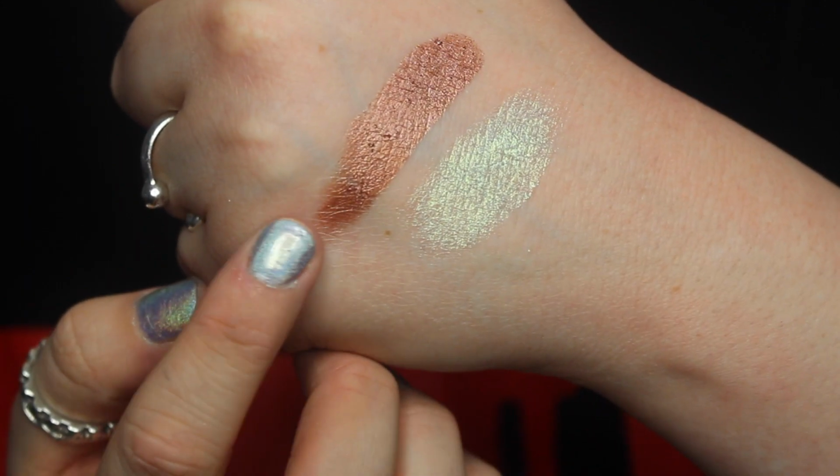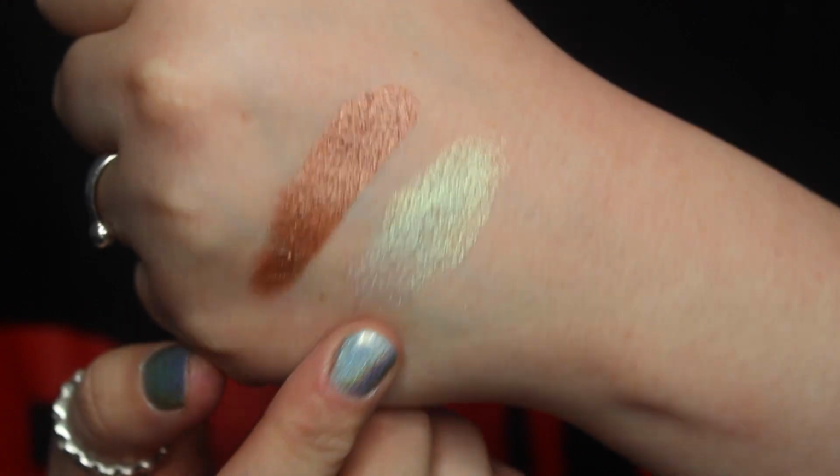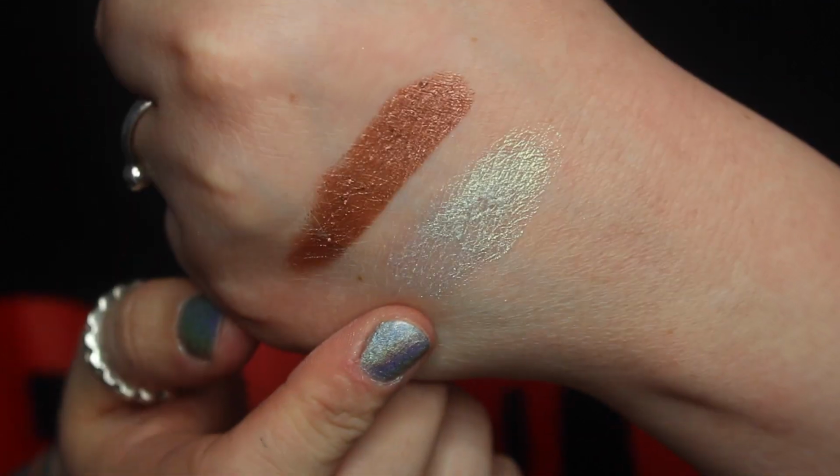As you can see, it's not as full coverage a colour as the Rose Dust one. This one looks amazing on top of other eyeshadows and as a highlight, and it looks really, really good over a black base as well. Surprisingly, the next two products are actually cream highlighters, which I don't normally like at all.